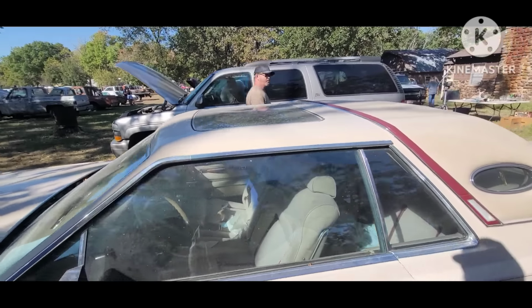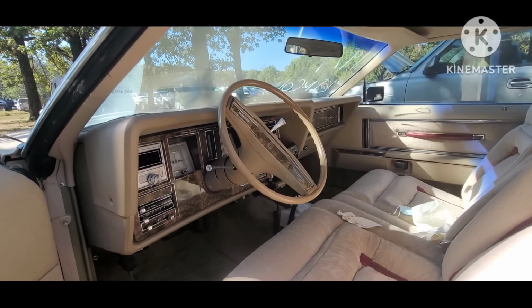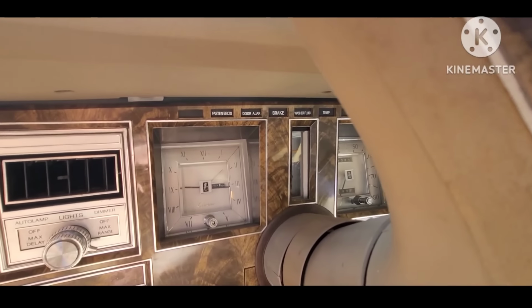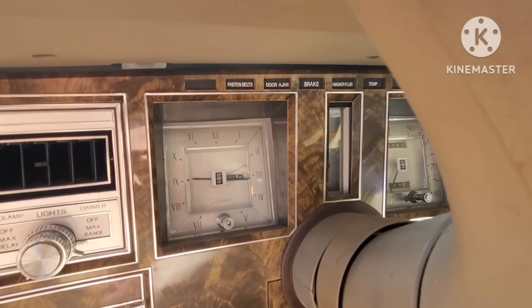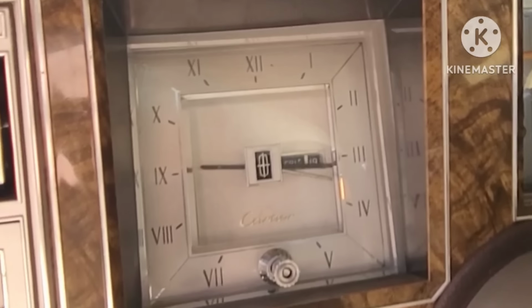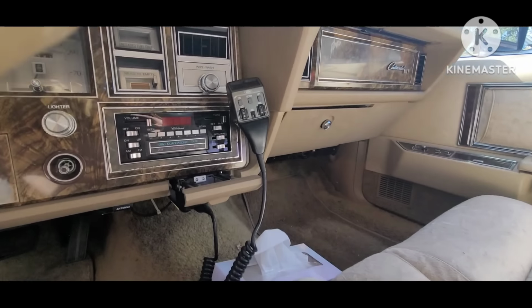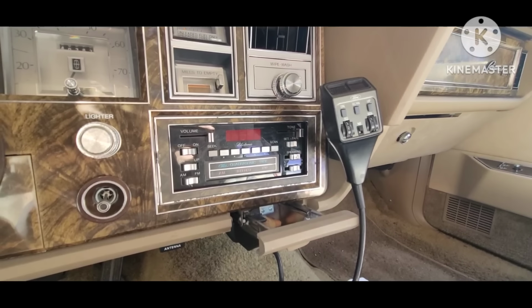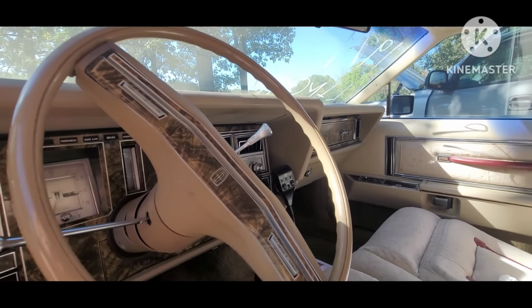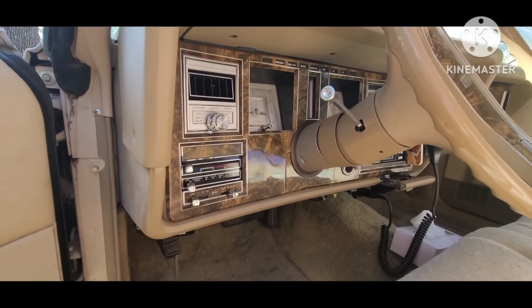Beautiful inside. Look at that. Cartier clock, still keeping time. It's even got the date right down through here, and the AM and the PM. Look at this. Factory CB, mileage gauge. I mean, those were kind of ahead of their time. Automatic headlight dimmer. Anybody else for automatic climate control?